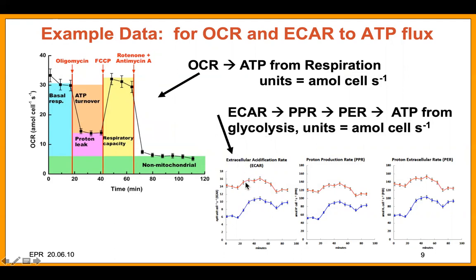And over here, from the same kind of experiment, we have the extracellular acidification rate. That is the rate of change in pH versus time. And we see a background level, and then when we add oligomycin, it goes up a little bit, etc. And what we do is we use the number of cells present, the volume, and all kinds of information that we collect when we do our experiments, so we can quantitatively convert this to a proton production rate on a per cell basis, and then a proton efflux rate, the PER as it's called.